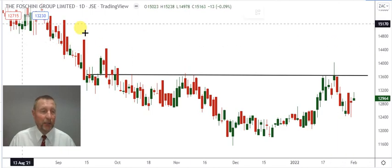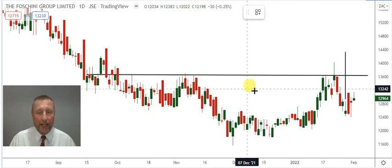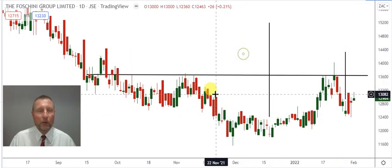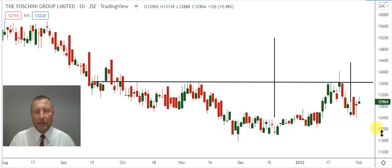But I mean, look at your targets. That will be your conservative target. And there's your upper target. When it plays out in full, will be 152. I mean, the chart still looks 100% to me.